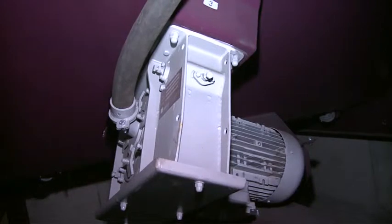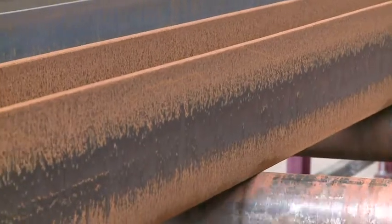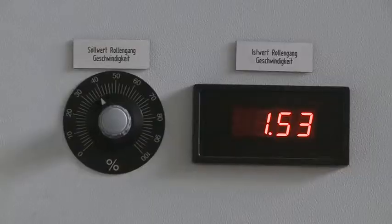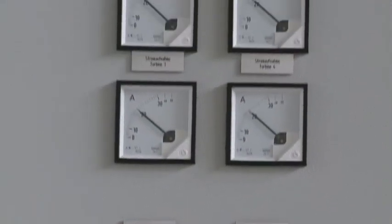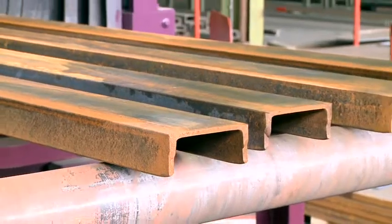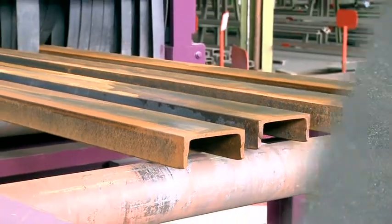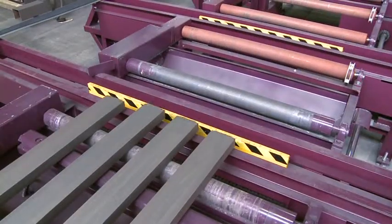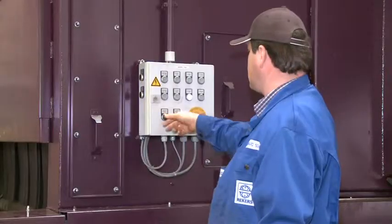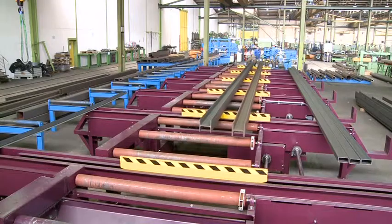At the currently selected transport speed of 1.5 meters per minute, all workpiece surfaces are thoroughly cleaned of rust and scale. Operators can thus easily adjust the desired degree of cleanliness for the workpiece to any desired level. Because our blasting units always integrate optimally into the workplace environment, we equip this unit's runout table with a practical transfer conveyor.